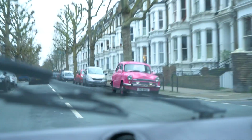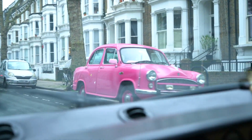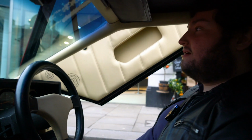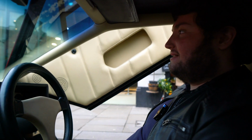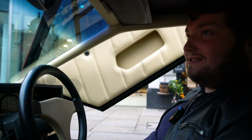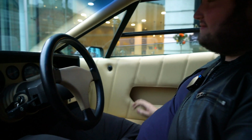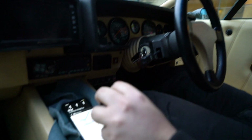Guys, check out what's in front of us. Look at that. I don't know what it is, but it's bright pink. Oh yes, now that's London living. Great thing about London, if it gets too hot in the car, oh, the breeze is lovely. So we just sit in here, keep the door open for a bit, let some cool air in. Now the yellow, there we go. Now it's nice and cool back in here. Let's go.